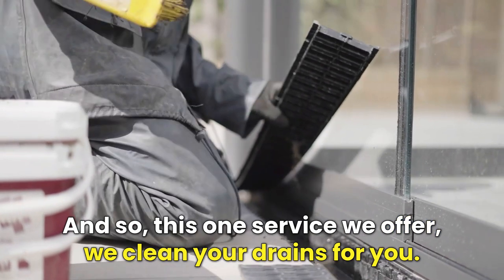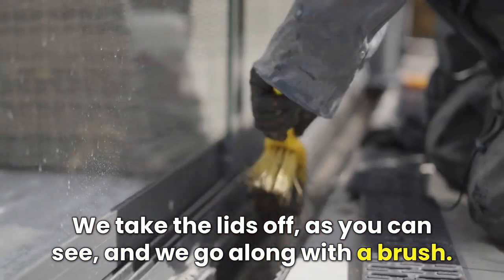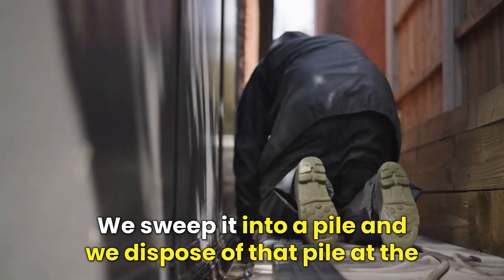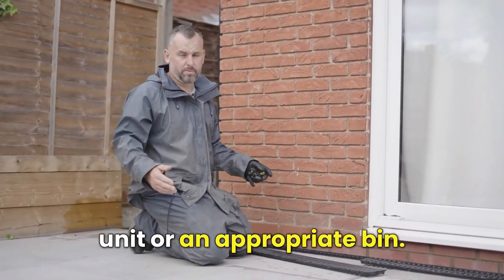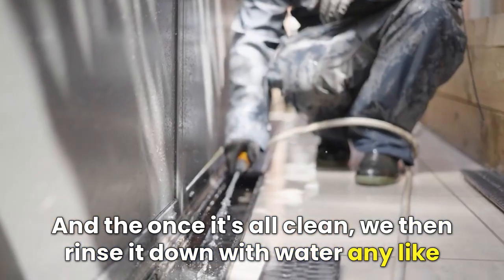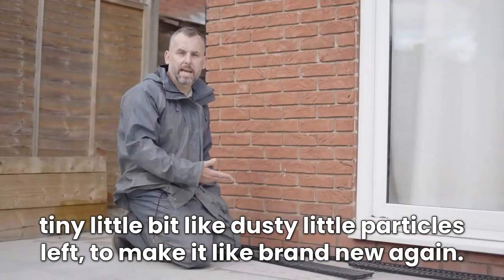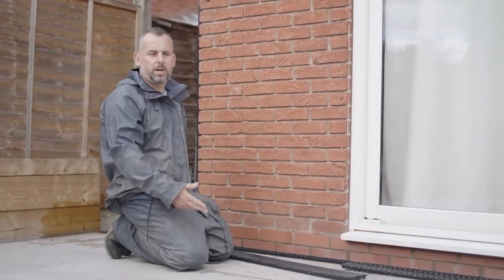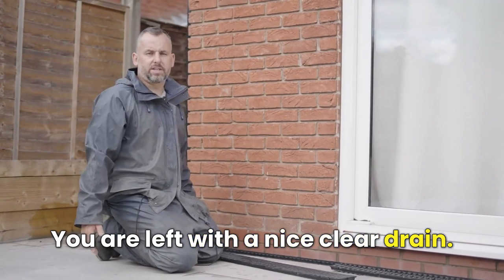So this is one service we offer. We clean your drains for you. We take the lids off, as you can see, and we go along with a brush. We brush all the bulk, all the silt, all the mess away. We sweep it to a pile, and we dispose of the pile at the unit or in an appropriate bin. Then once it's all clean, I rinse it down with water to remove any tiny dusty particles left, to make it like brand new again. By doing so, I know it's going to be a clean drain, and you're not going to get blockages in the future. You're not going to get smells or unsightly leaves. You're left with a nice clear drain.